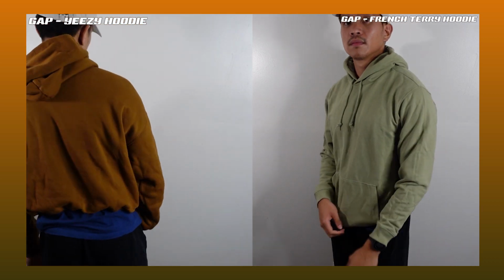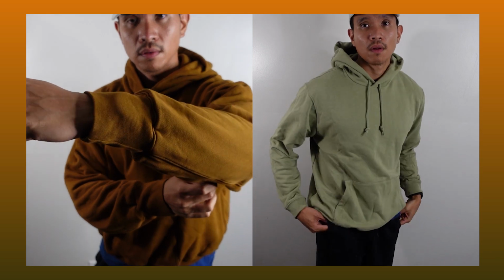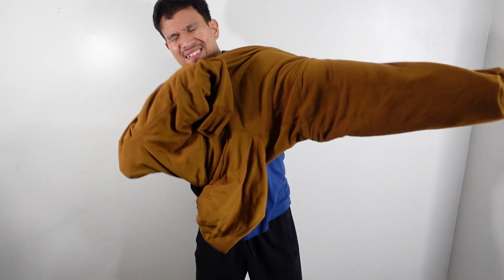heaviness of this hoodie. Upon trying it on, the Yeezy hoodie is different from the typical Gap hoodie. Disclaimer, I never owned a Yeezy hoodie in my life, so this is the first time, so I'm gonna be honest with what I'm going to tell you, okay? I do love the feeling of it. It has that oversized feel, which I do love, by the way.